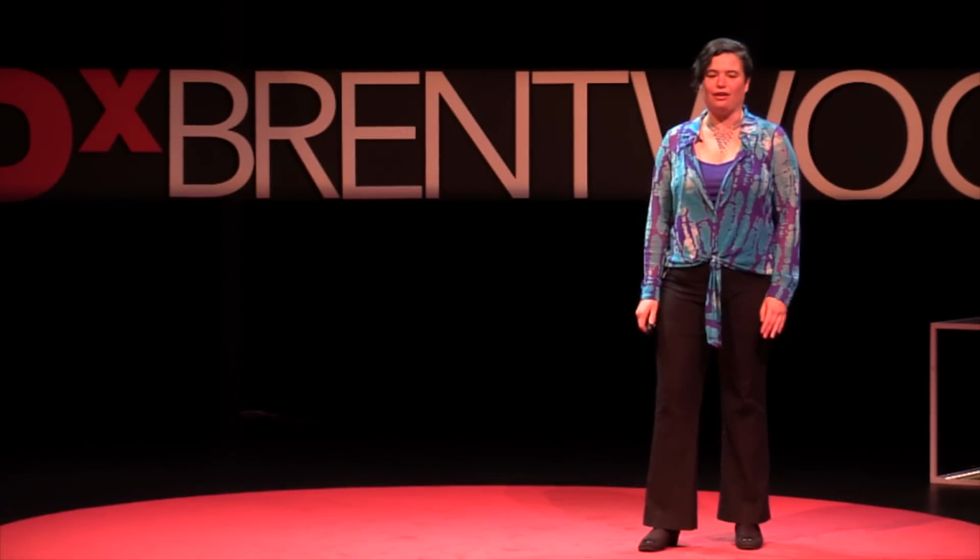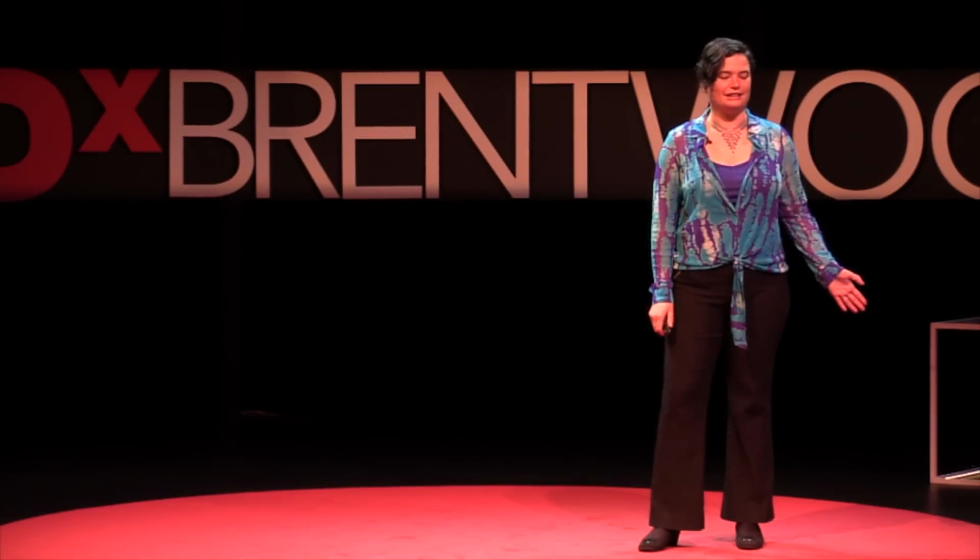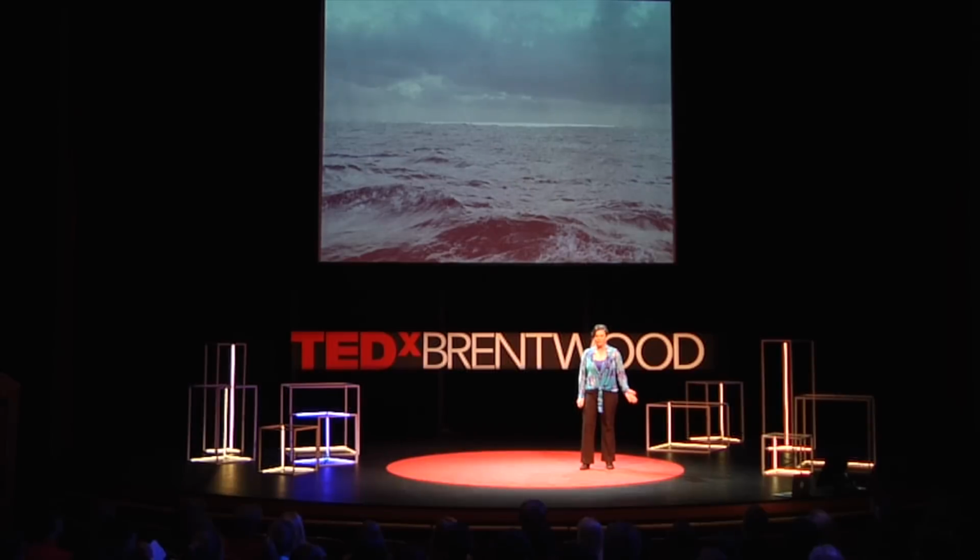I recently traveled to New Zealand, and my flight was direct from Vancouver to Auckland, and I had a window seat. You wouldn't believe what a strange experience it is to fly for 14 hours at 800 kilometers an hour and realize that all you can see out your window is the Pacific Ocean. It's enormous.